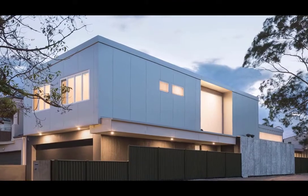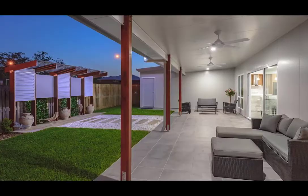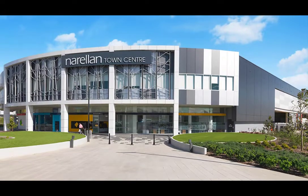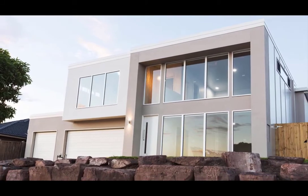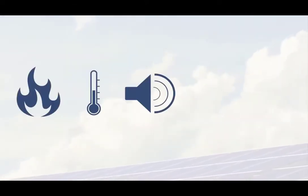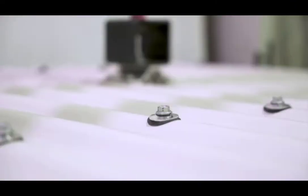People usually don't realize how much effort and resources go into the development process. Some of the main tests that we are continually performing as part of the ongoing development of our products and also as part of maintaining our conformance to the latest Australian standards as they're introduced are related to fire, thermal, acoustic, weatherability and structural.